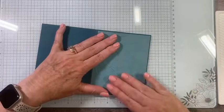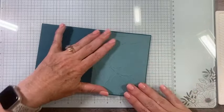Okay, there we go. So we've got that. I'm going to go ahead and give that a little bit of a press. I'm not pressing too hard. I just want to kind of spread that glue out so that all my edges stay down. Okay, so we can go ahead and set this aside now.